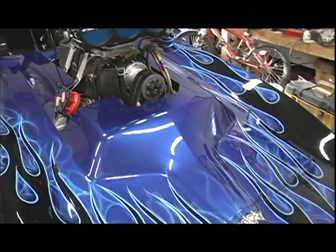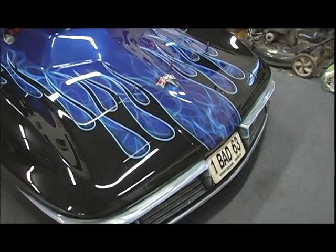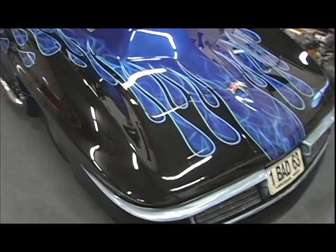You just got to get the rust out of the driver. My story is if I make it through that first burnout all right, then the rest is a piece of cake. Cool.